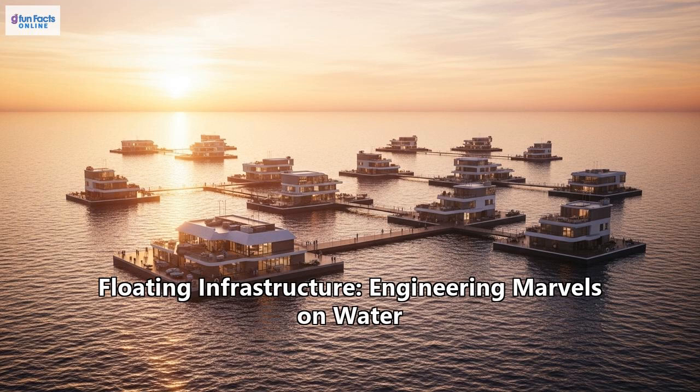Ultimately, the biggest driver for all this innovation is creating a more resilient and sustainable world. For coastal communities threatened by rising sea levels, floating architecture offers a way to adapt and thrive. It avoids the environmental damage of land reclamation and can even enhance marine ecosystems by acting as artificial reefs for sea life. While there are still challenges to overcome with cost and regulation, the momentum is undeniable.